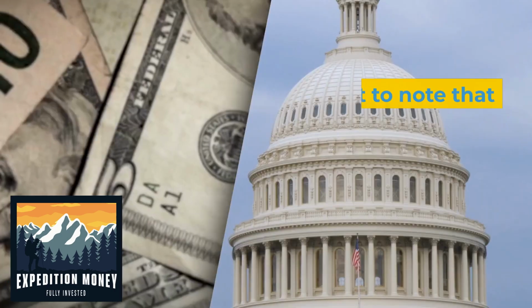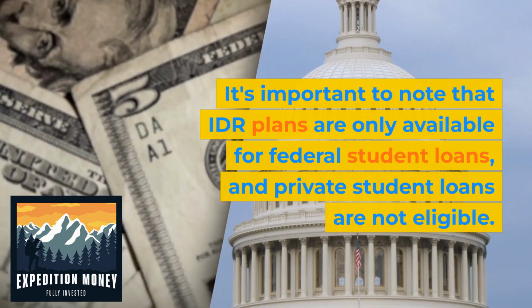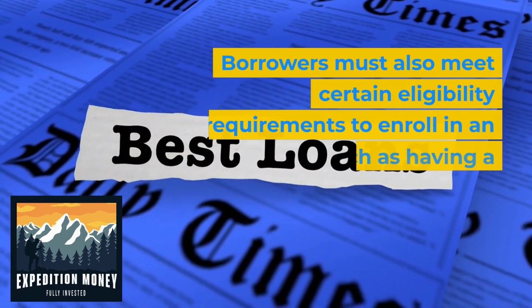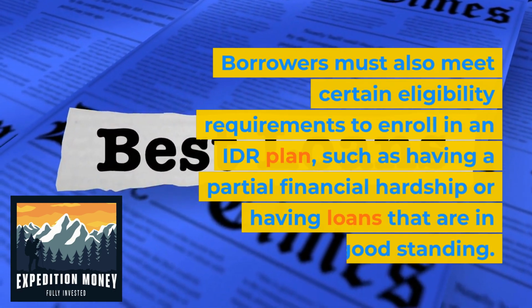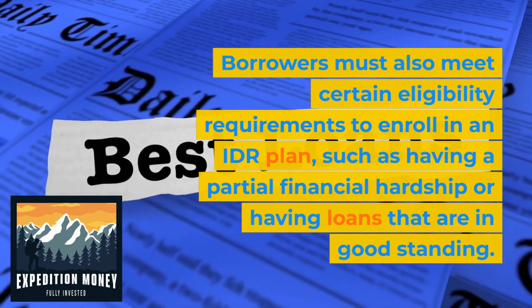depending on the plan. It's important to note that IDR plans are only available for federal student loans, and private student loans are not eligible. Borrowers must also meet certain eligibility requirements to enroll in an IDR plan, such as having a partial financial hardship or having loans that are in good standing.